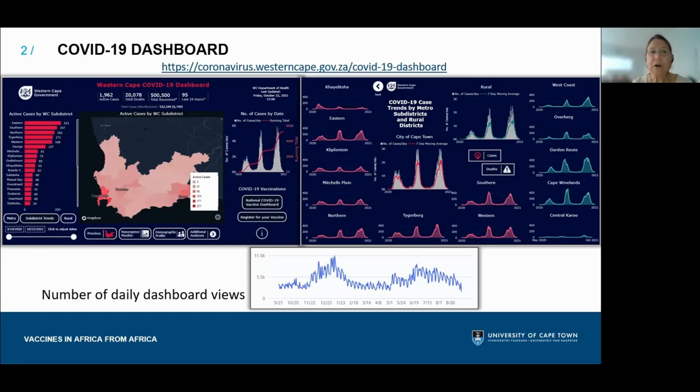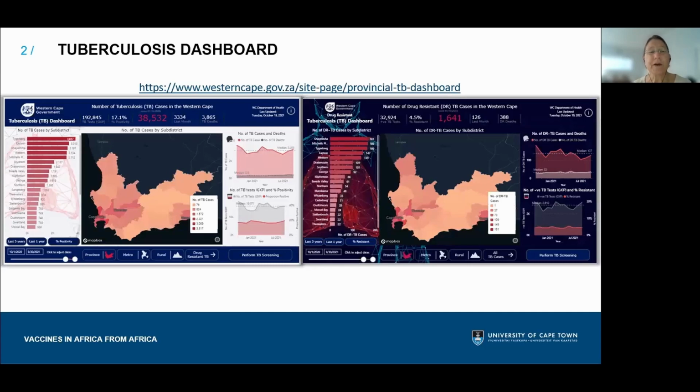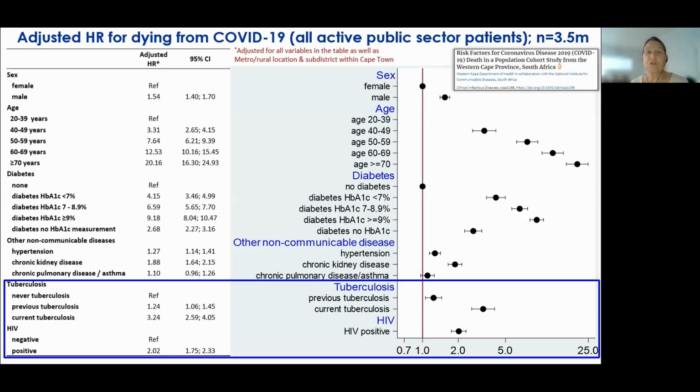But COVID isn't our only disease, and so we also have recently launched a TB dashboard, which also has a dark version shown on the right, focusing on drug-resistant TB. What about going beyond just tracking infectious diseases to actually understanding their epidemiology?